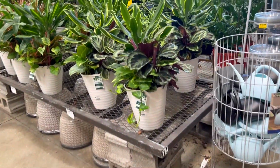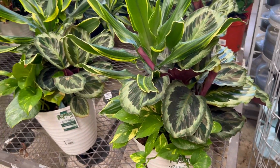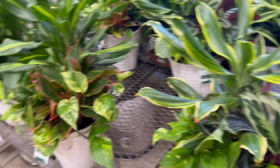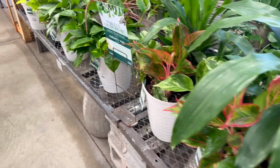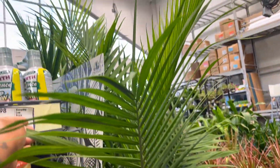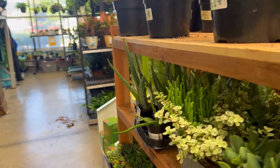Let's see. This combo is just a bad idea. All of these plants have different care requirements, so if you buy these, separate them right away. Palms are spider mite magnets, so just beware when you bring them in your home.